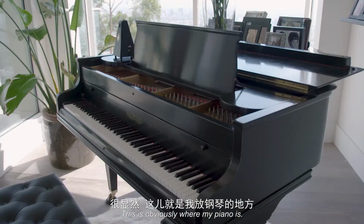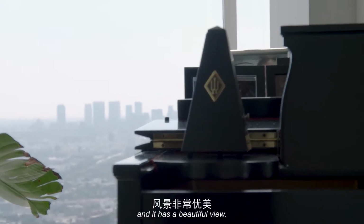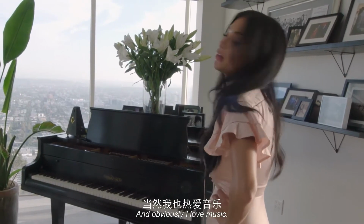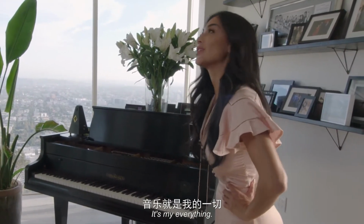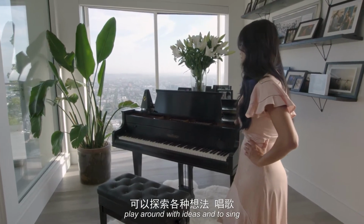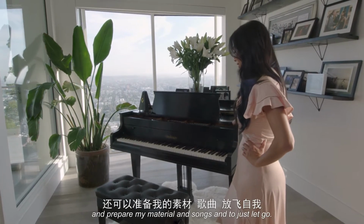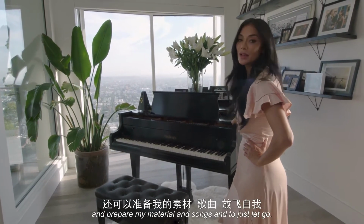This is obviously where my piano is. I chose this because I'm really up high here and it has a beautiful view, and obviously I love music. It's my everything. This is just a really great place to play piano, play around with ideas, and to sing and prepare my material and songs, and to just let go.